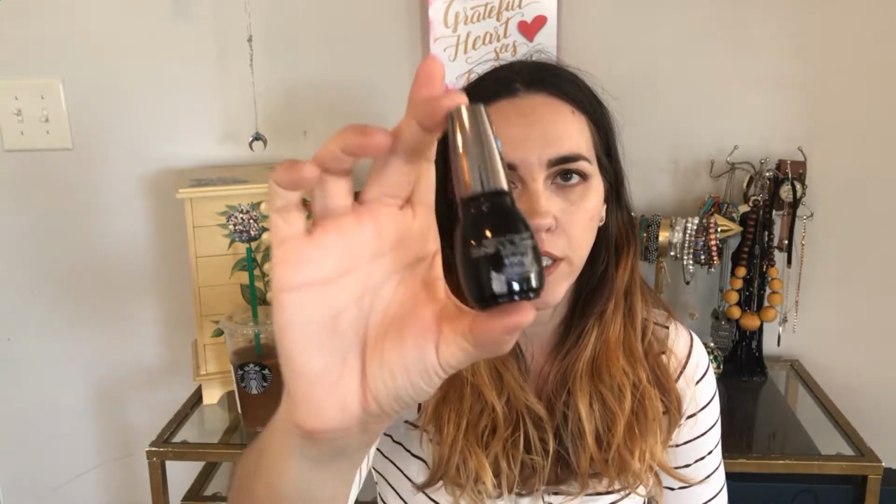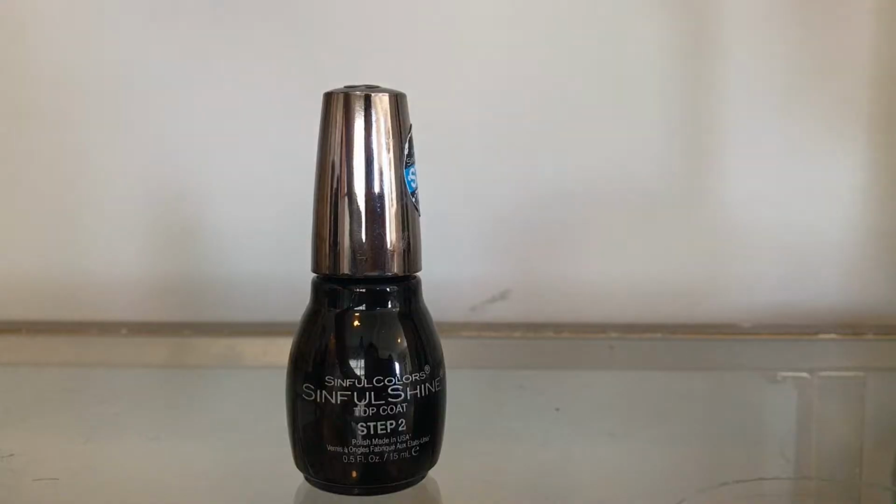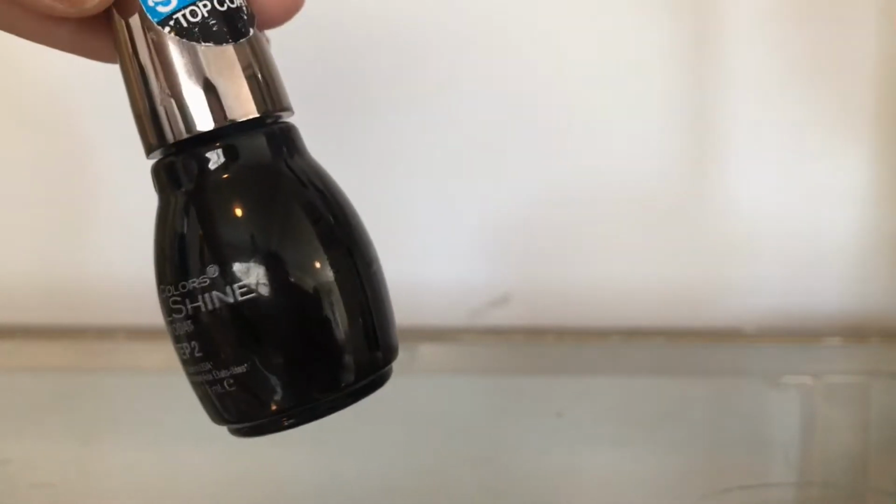And then this is the top coat that I use for all of the nails. I use it on just the e.l.f. ones too. It's like the best top coat ever. It dries fast and it's really hard and resistant to damage. So, for me, like I said, they last 4 to 5 days, which is really good for me. But for other people, they probably last longer.